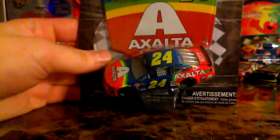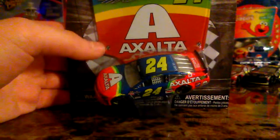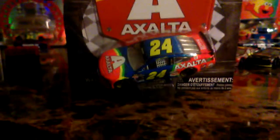And that's why I am a Jeff Gordon fan, because he's basically one of the guys that made the sport what it is, and that's why this leads me on to this next diecast.